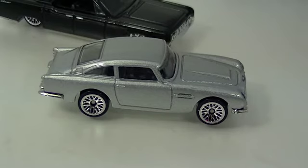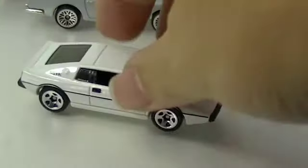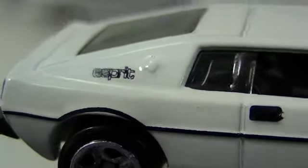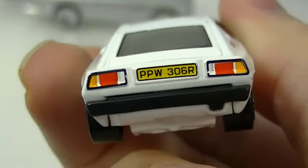Here's the Lotus Esprit. We've seen this one in white and in red in the main lines recently. Move that guy out of the way. There you go, in white. It does have the Esprit logo on it. There you go. Tail lights on that one. Nothing on the front.